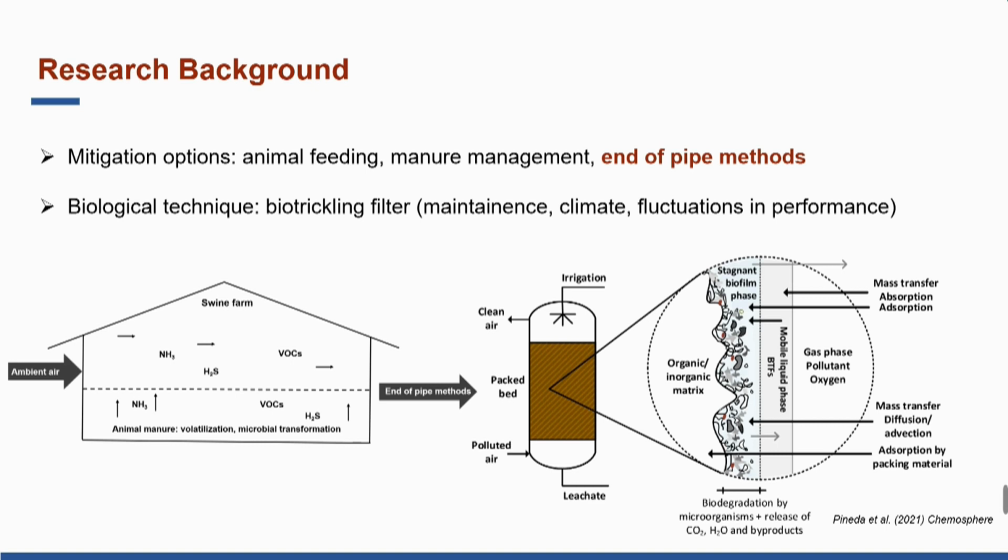So far, the mitigation strategies have focused on animal feeding, manure management, as well as the treatment of waste gas from animal houses using end-of-pipe methods. Speaking of end-of-pipe methods, biological techniques such as the biotrickling filter are commonly used, where biodegradation of gas pollutants takes place inside the biofilms. However, in real applications, the biotrickling filter or other biological treatment methods may encounter problems like the need for regular maintenance in order to keep the performance, and their efficiency may also be negatively affected by cold temperature. There will also be some fluctuations in the performance of the biological reactors.